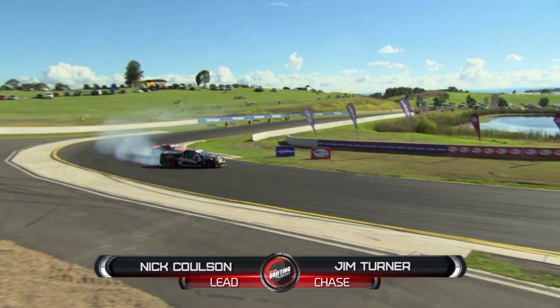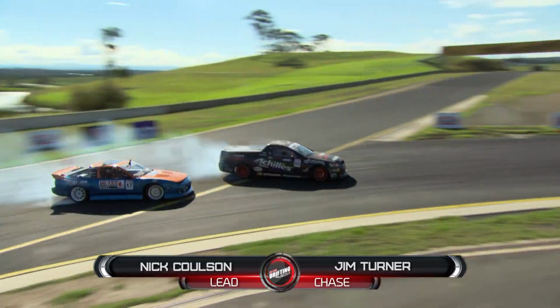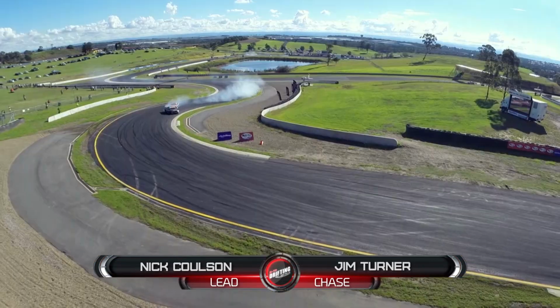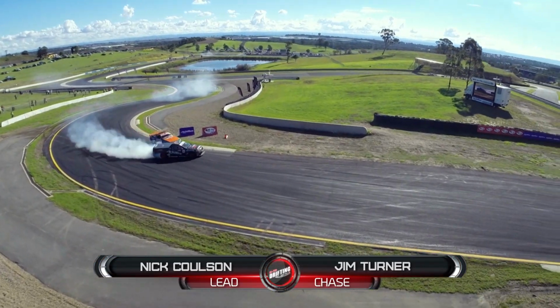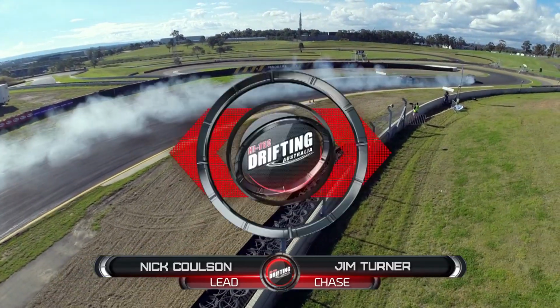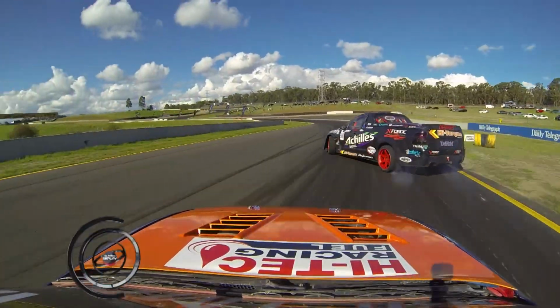Riding on board there, you really get an idea of the speed these guys are carrying into that downhill entry. It's a lot quicker track, this one, than the Peanut, and they seem to all be reacting well as they come up the hill. I mean, both on that clip, but Jim's straightening up and really handing it to Nick Coulson. He's going to have to work for it in the lead.